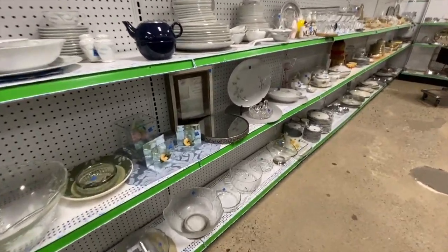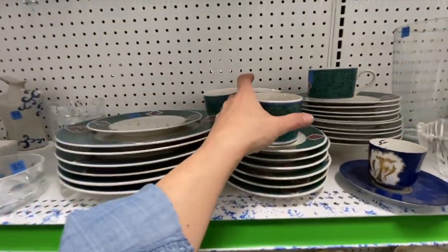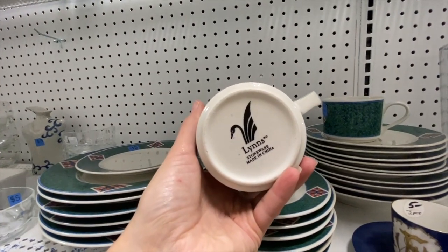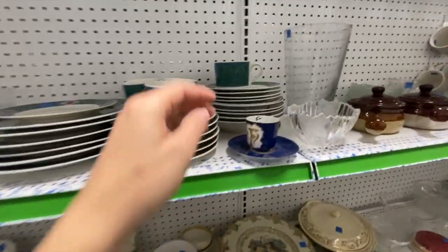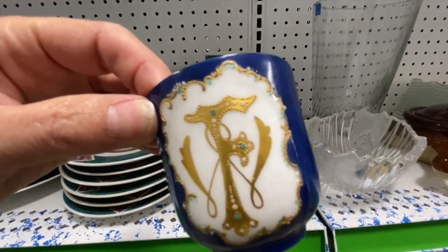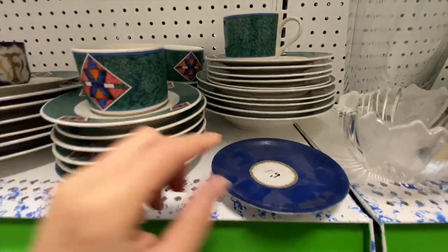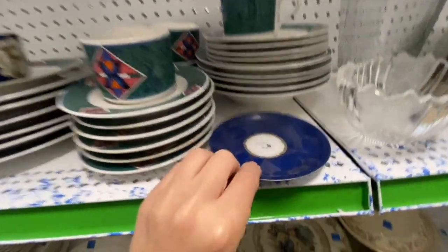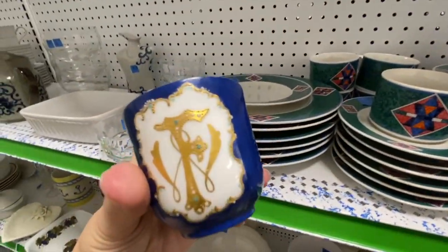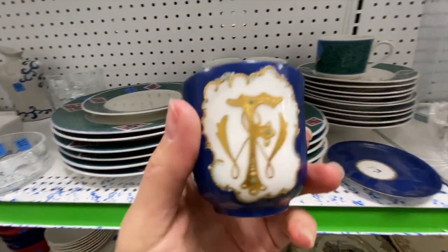This mirrored tray. Nope. Bless you. I always liked this faux malachite kind of thing. There's a better one that looks like, oh, look at this. That's cool. Look at the dust on it. It's an F. It's an FW. It's monogrammed. It's an FW.